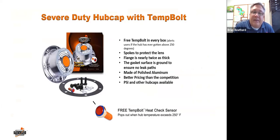This is our hubcap. We've had it for about a year. Like our seal, it's heavier. You put it in your hands and you can tell the difference. It's thicker, it's heavier, more material, more substantive than a standard hubcap. The two biggest selling features are the spokes, which crisscross and protect the lens. I mean, guys, you can hit this thing with a hammer and you're not going to bust that lens. In fact, if you crack the lens, we'll give you a free hubcap. That's how sure we are that it's not going to happen unless you're trying to do it maliciously.